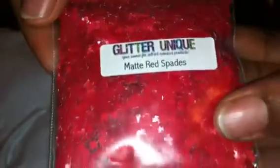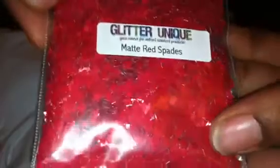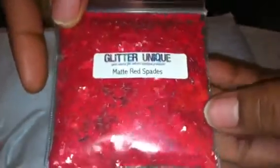Then I ordered a couple of the baggies of the half ounce glitters. And I got the matte red spades to go in the mix, my poker mix that I'm gonna make. So I got those, the matte red spades, and that's a lot in these packs you got there, so yeah. So I got those.